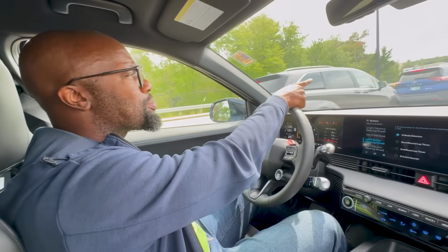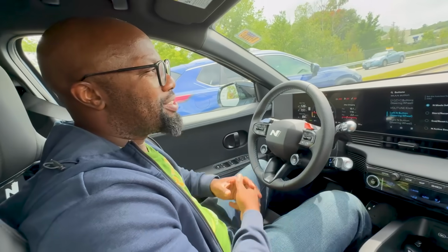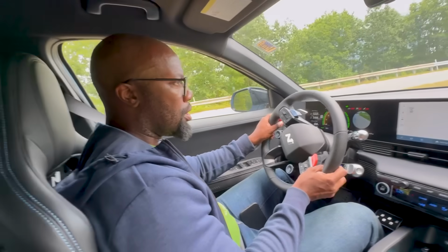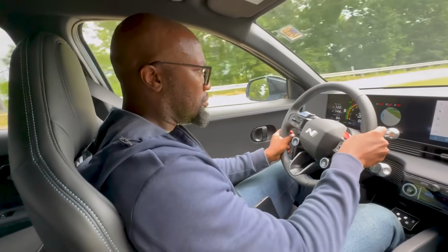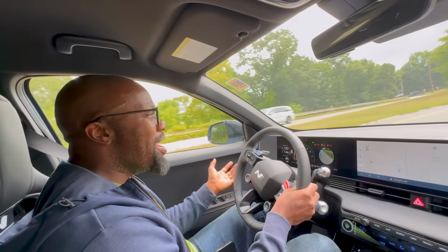Oh, look, there's a base model over there. See the base model? I enjoy pulling next to the base models to say, this could have been you. How is that not cool? Yeah, it's cool.